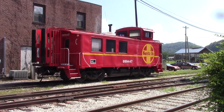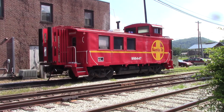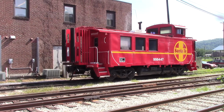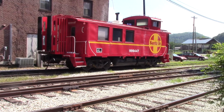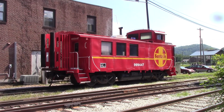They still have the tower on top where the crew used to sit up at the tower to look at the train from the top. And with the improvements in technology, the caboose has faded away from American railroading. But you still see a lot of them on scenic railroads like this one, and also see them on local jobs on the Class 1 railroads. So thought I would bring you guys a little coverage of this beautiful caboose.